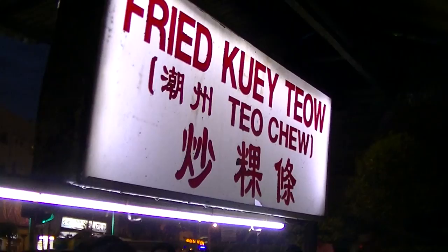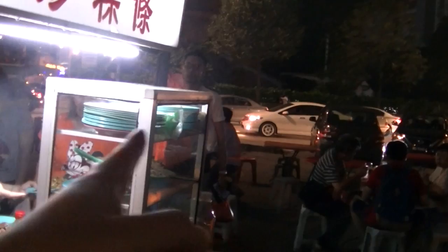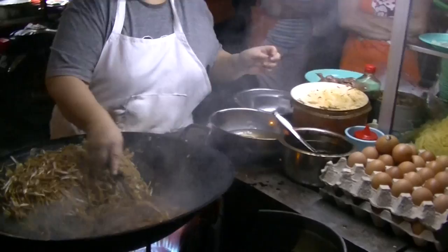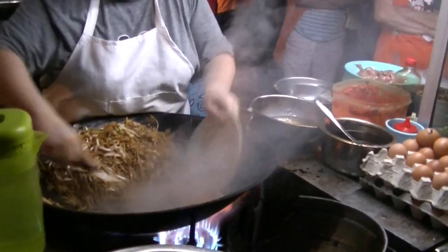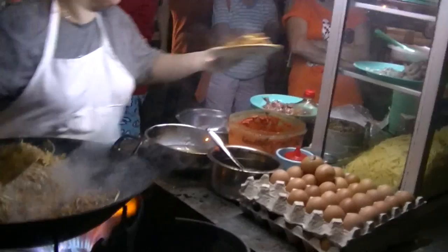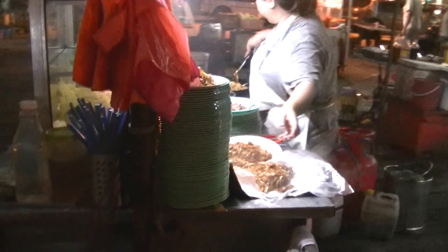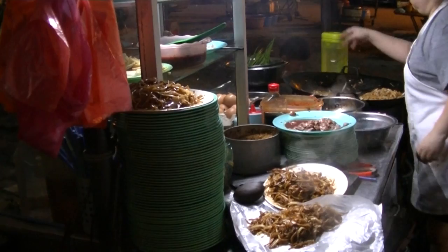Okay. This is Jalan Imbi. There's a Jalan Barat there. So yeah, I think maybe this main road is Jalan Imbi. So this store here is a. Cleaning the chives. That's for take away. Smoke. I had to wait for a long time.